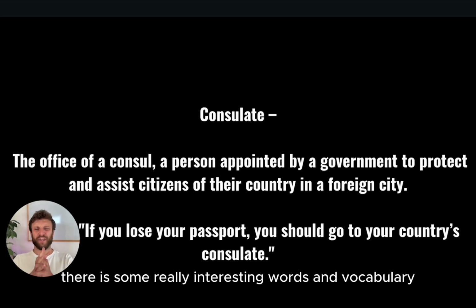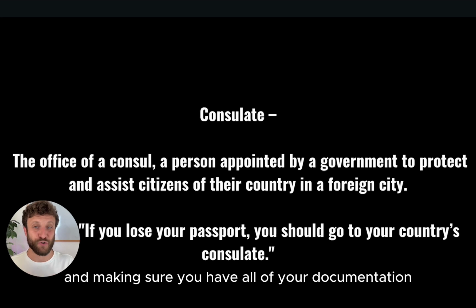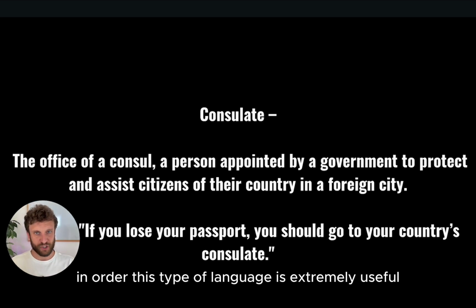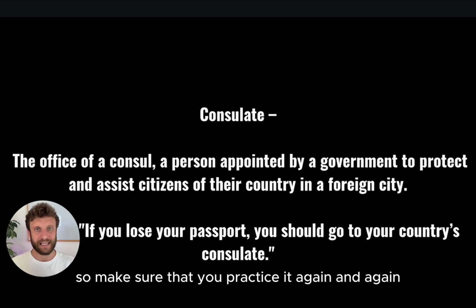Awesome. There are some really interesting words and vocabulary for the purpose of preparing for your travel and making sure you have all of your documentation in order. This type of language is extremely useful and difficult, so make sure that you practice it again and again.